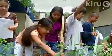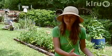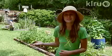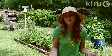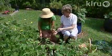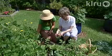It's not so much about feeding the kids, obviously. It's about education. It's about teaching them about where their food comes from and what is in season. How come there's tomatoes all year long at the grocery store, but in this garden we have to wait until June? Green Corn also responds to veteran gardeners who need a helping hand.